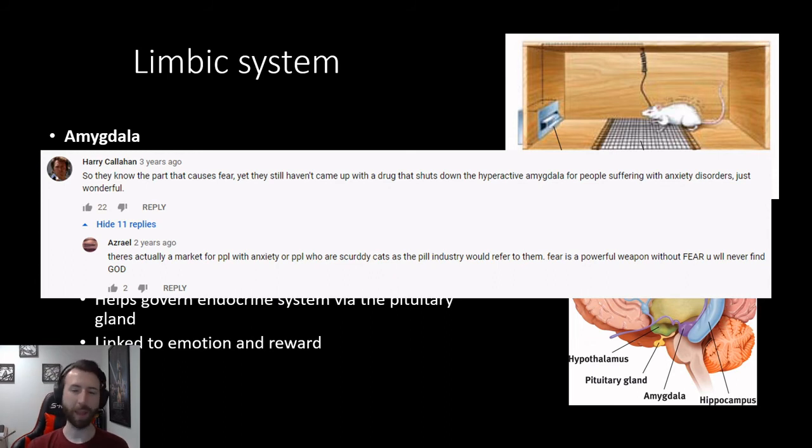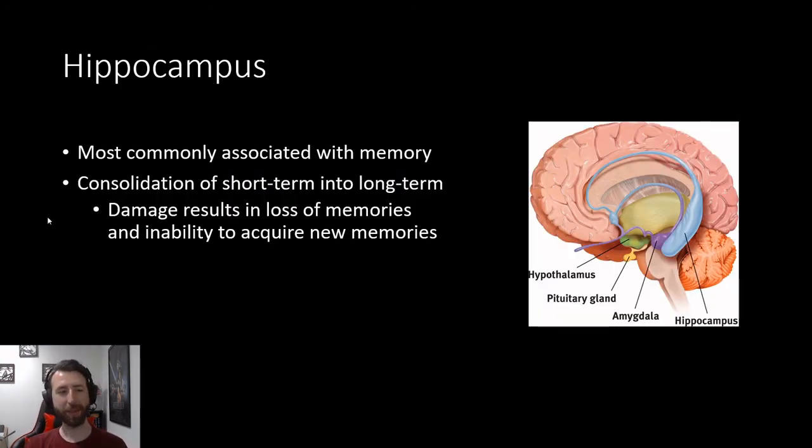So that's just wonderful. Well, I mean, there are a number of drugs that treat anxiety disorders. They don't work by shutting down the amygdala, which would be bad, as you saw in the video. It's not great to not have fear. Fear is a pretty adaptive thing. And we do have drugs that do treat anxiety. But as Azrael points out here, perhaps because fear is a powerful weapon, it can help you on your road to spiritual enlightenment, which isn't really something I'd considered. Thanks, YouTube comment.